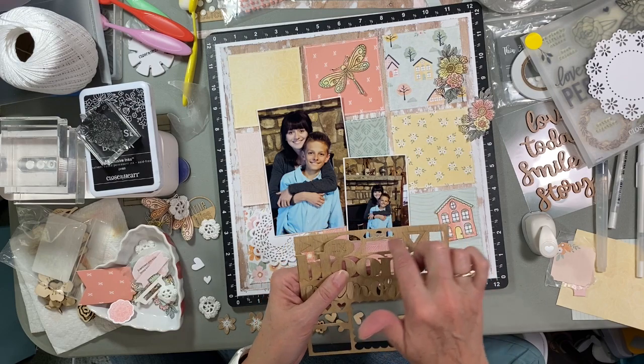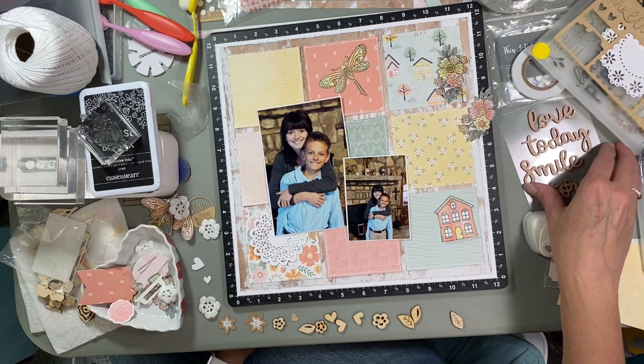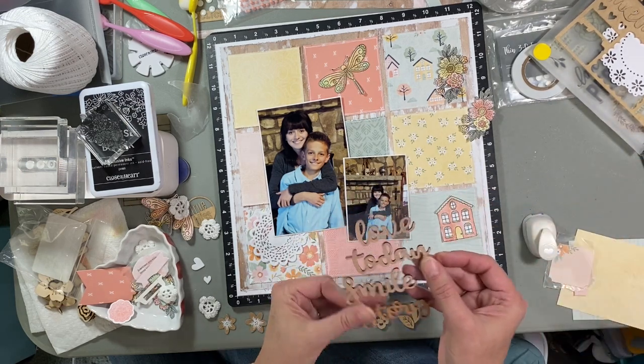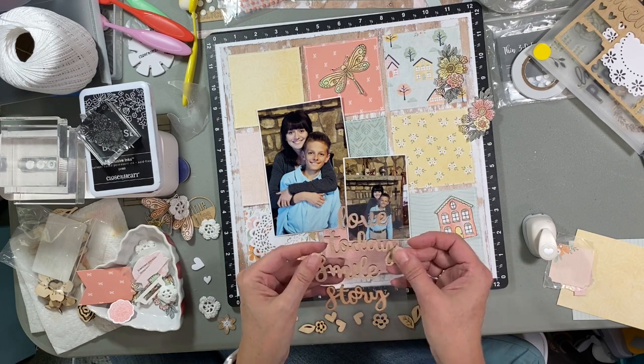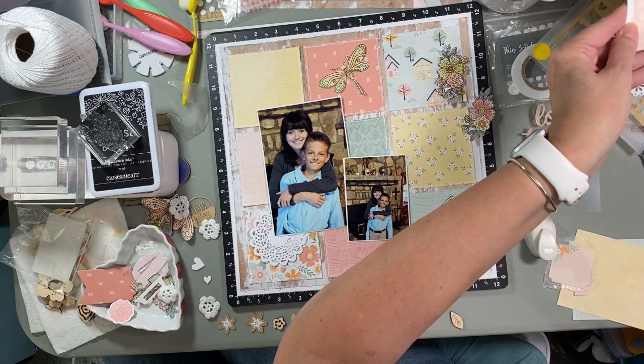And then I pulled out a tab I thought I'd use up here, but then I went in a different direction because look what I found. These are old Close To My Heart wood grain titles. Thought I might use that. And then let me show you what else I have.